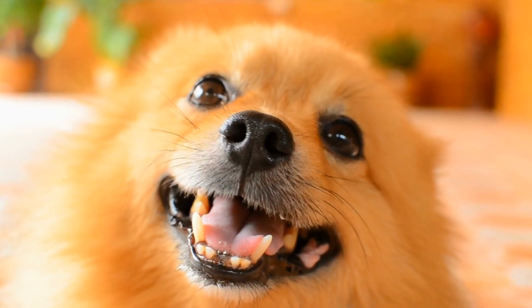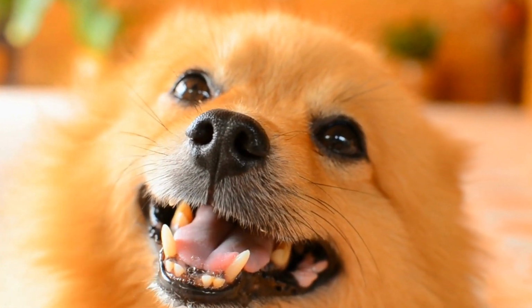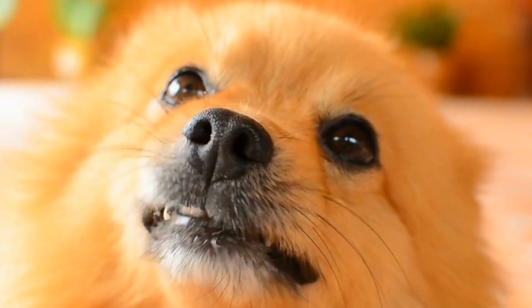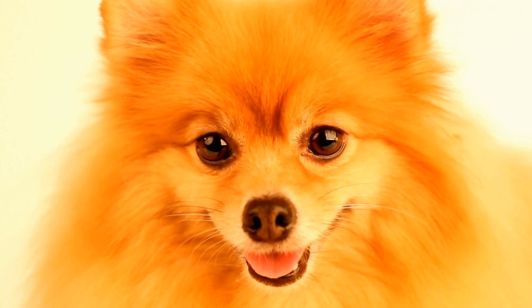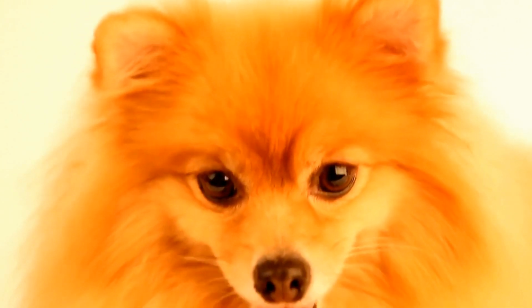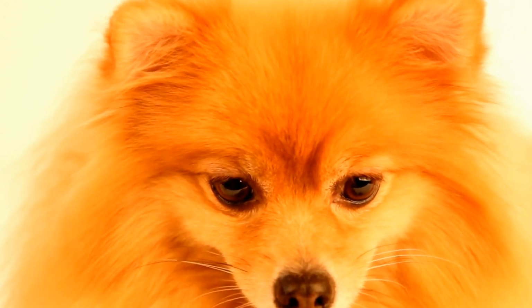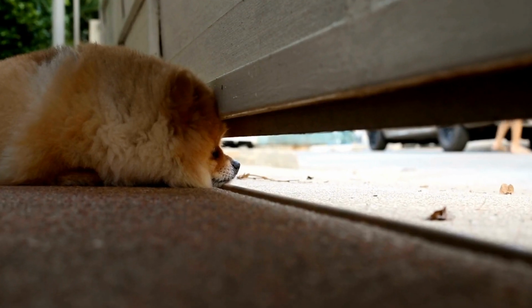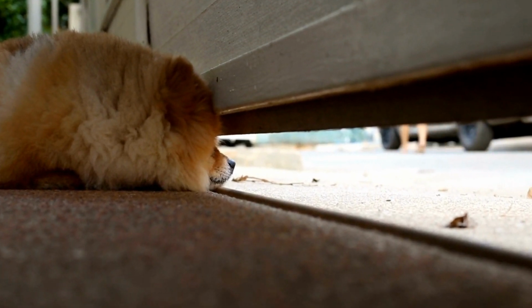While Pomeranians require a specific type of diet due to their size, it is equally important to consider their individual health conditions and any dietary restrictions they may have. For example, Pomeranians with allergies or sensitivities may require a specialized diet that eliminates certain ingredients, such as grains or specific protein sources. Furthermore, it is crucial to monitor your Pomeranian's weight and adjust their diet accordingly.